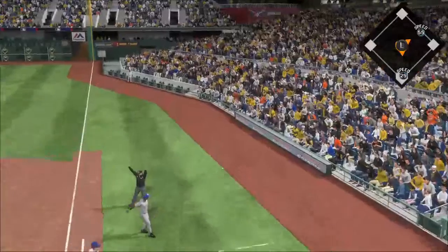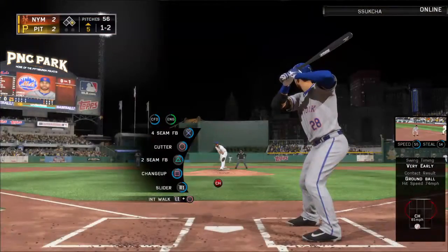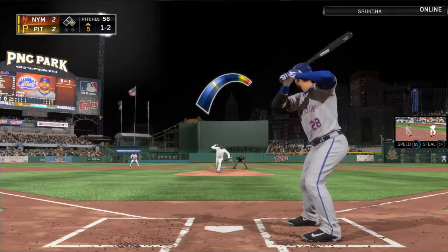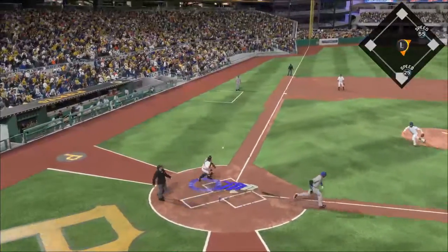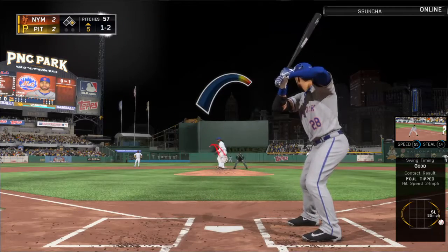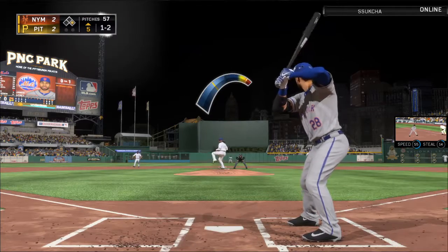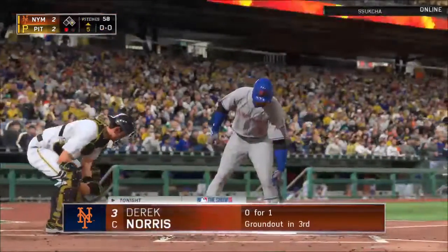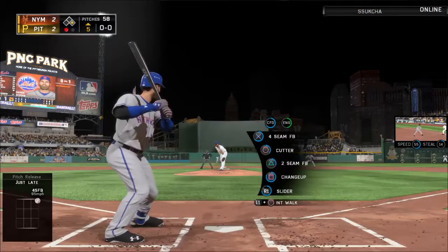Can't keep the weight back, and he falls behind 1-2. Bouncer down the line. That rolls foul, so a good job to fight it off and stay alive. Trying to strike him out for the second time. Fastball called, strike 3, and there's the first out of the inning.